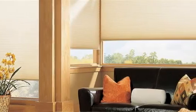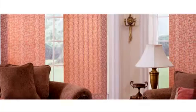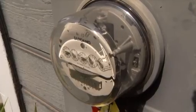New window coverings and treatments can be eco-friendly. Today, we visit a green window home improvement project and see how to add style and contribute to energy efficiency.